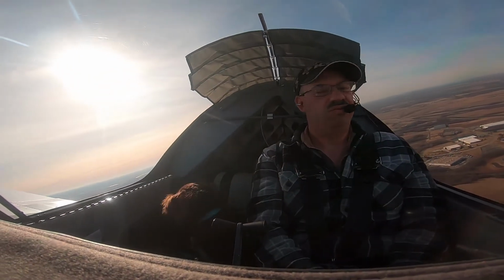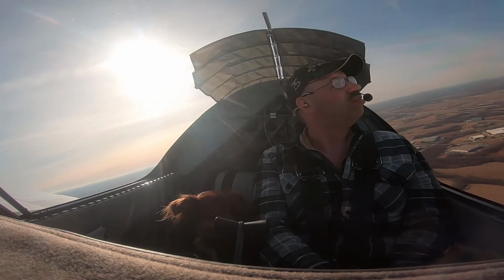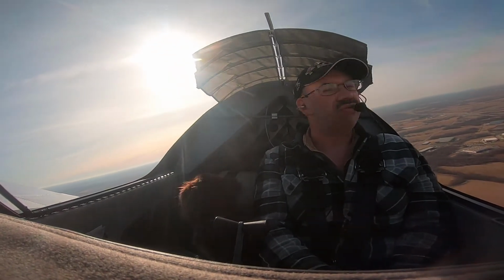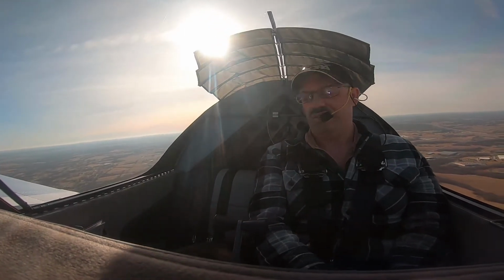Roosterville, 7 9 5 7 5 miles east, 2,000. 5,500 pounds of landing and airborne. We're going to reply to fuel first and your left downwind once it's over.